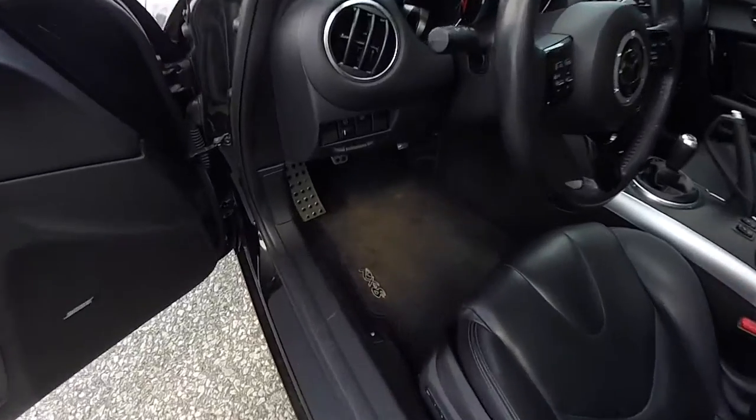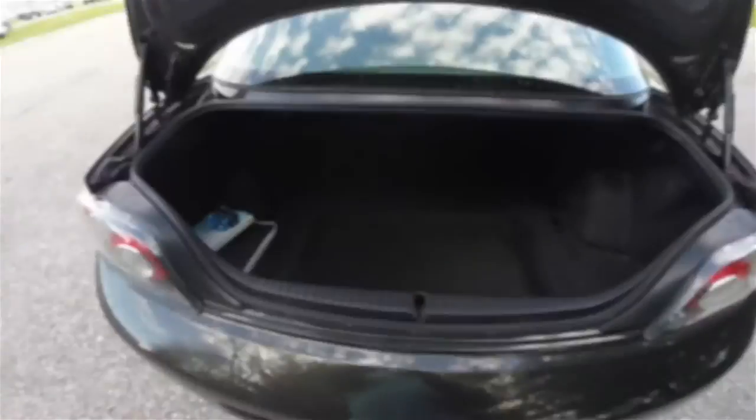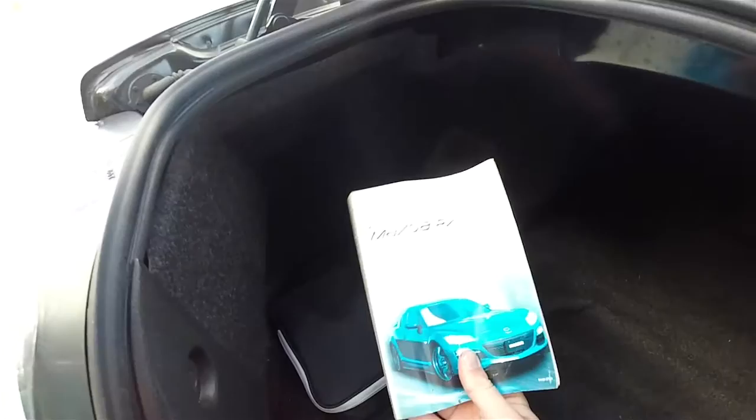All right, opening the trunk is easy. Pulling on the trunk release button here, pushing it. All right, and in the trunk, it is a nice deep storage trunk. The first aid kit, the full owner's book here.